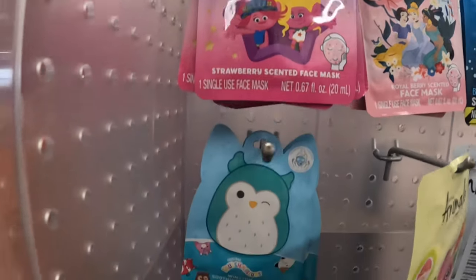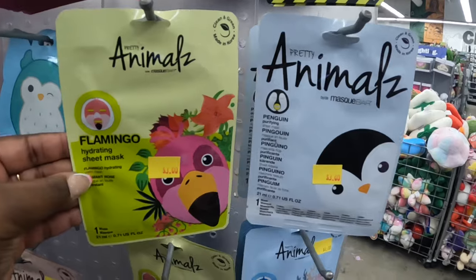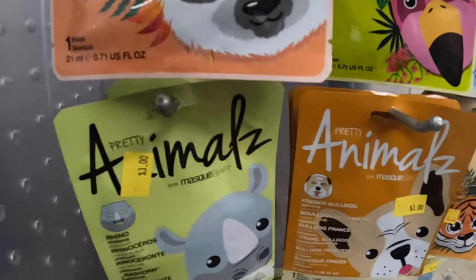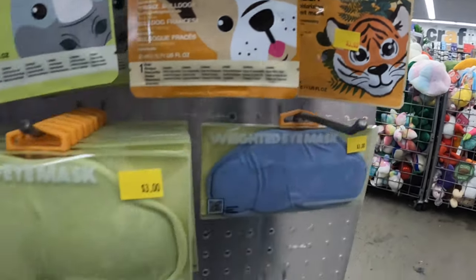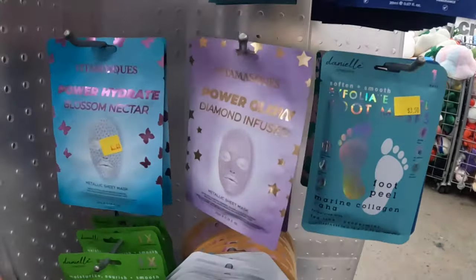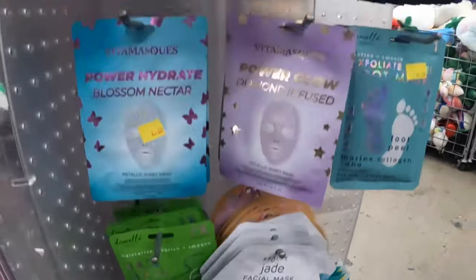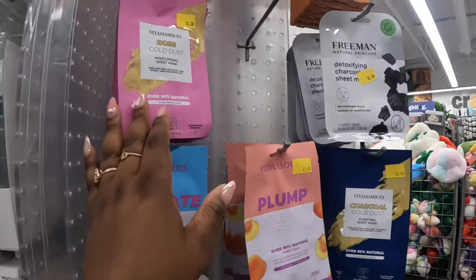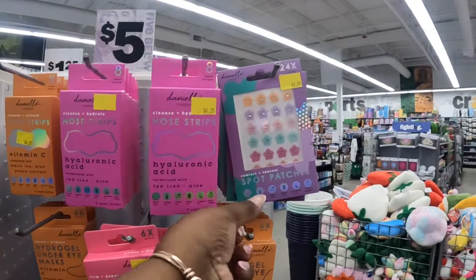Feel like a pop star with self-care treatment. Squishmallows, flamingo. There's a penguin, a shark, lemur, French bulldog, and a tiger. And they have the weighted eye mask here too. These are $3, which we did see. Hair mask, plump collagen, hydrate, charcoal dust, rose gold dust. They have no strips, some spot patches.